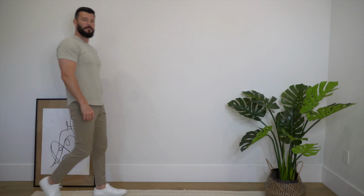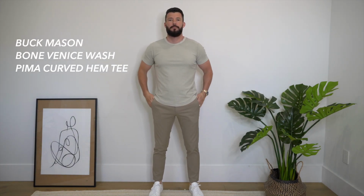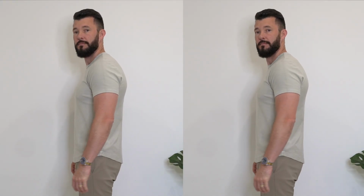Staying with the Pima curved hem tee, here I'm wearing a bone Venice wash that has incredible durability and softness, lending a smooth polished edge to a classic knit.